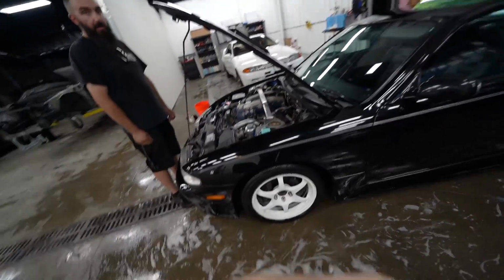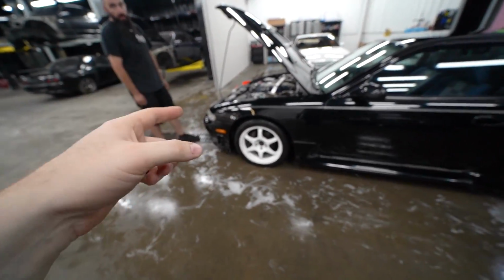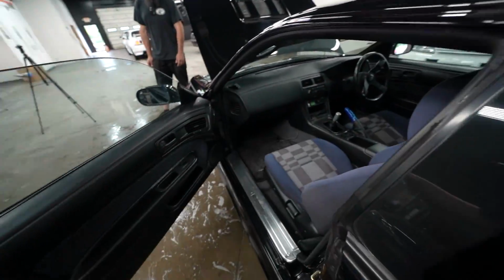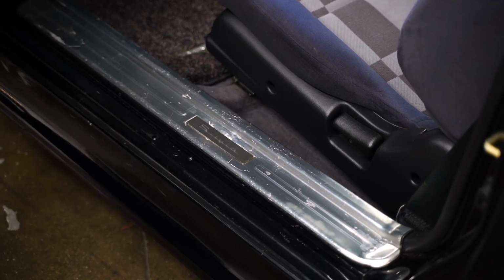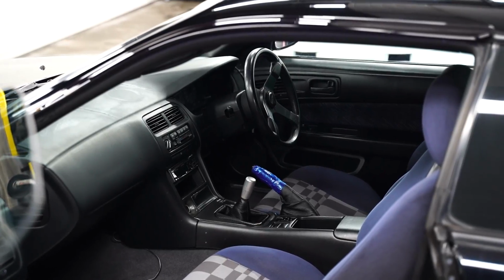It's missing the wheels. These are SSR comps. I don't know if the brakes are original, but they're 33 GTST. If they're not original, if they are, it makes sense. It has the rain guards. These are an option. I don't know if they came on all 270Rs. I'll do more research on that. But it's got some dumb head unit and it needs a serious restoration.